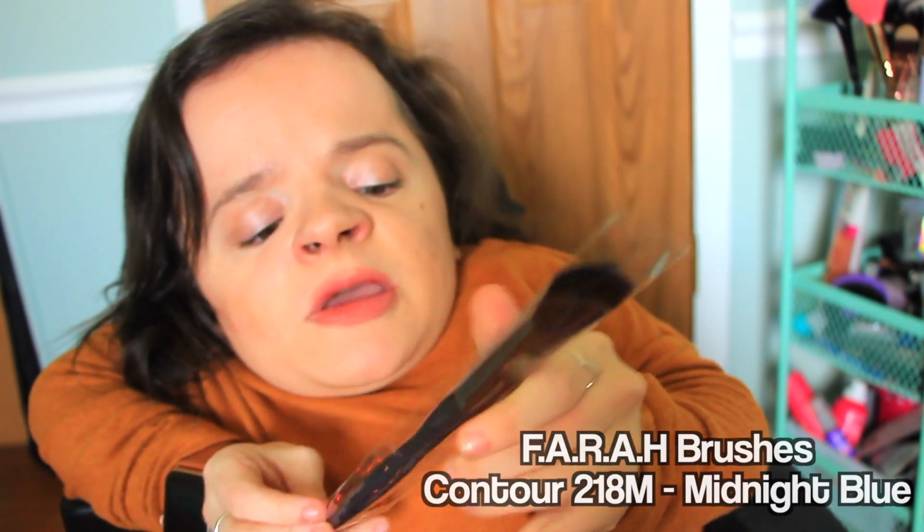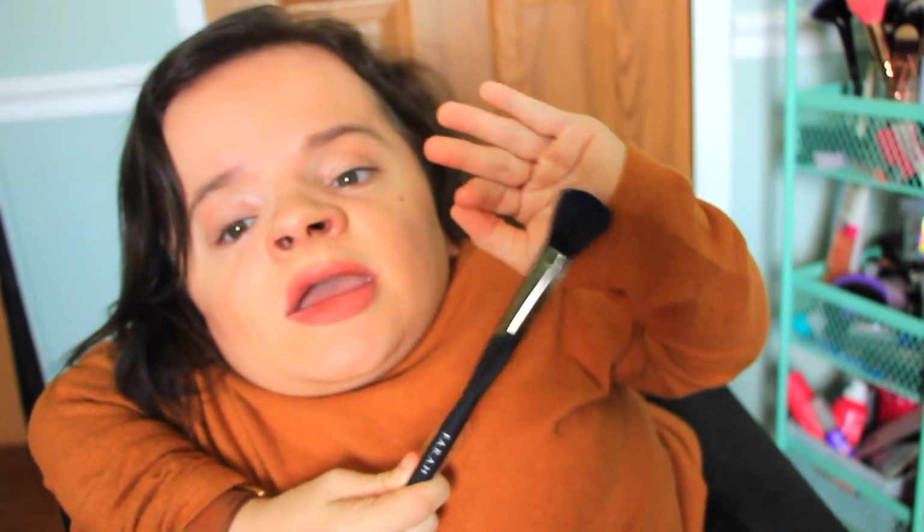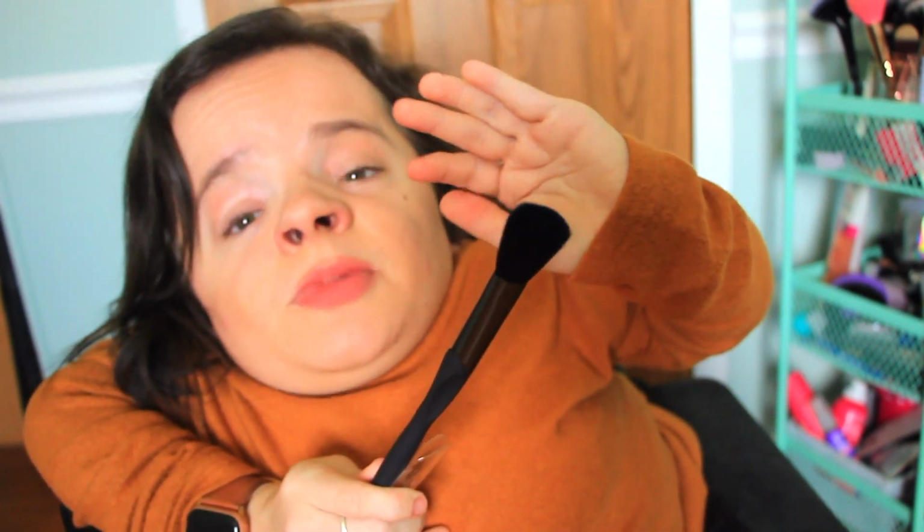The first product in my Ipsy bag I wanted to share with you is the product that did not fit in my Ipsy bag, and it was in the bubble mailer. That is this brush, and this is by the brand Farah. I'm not sure what number it is. I'll have to look on the card in a minute when I open my bag. Oh, it's on the brush. This is the Contour 218M brush, and it's in the shade Midnight Blue. It looks still kind of black on camera, but it's definitely Midnight Blue. I personally love Farah brushes. I think that's how you say it. The quality of their brushes is really great, and as you guys know, I love receiving makeup brushes in my Ipsy bag.